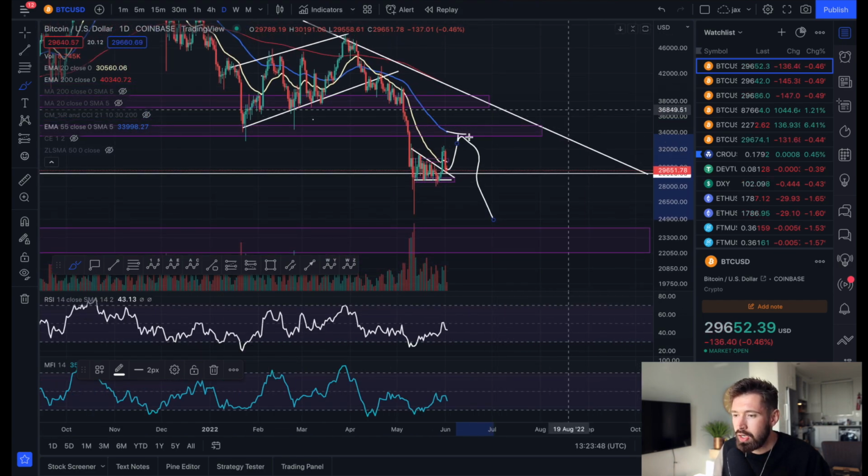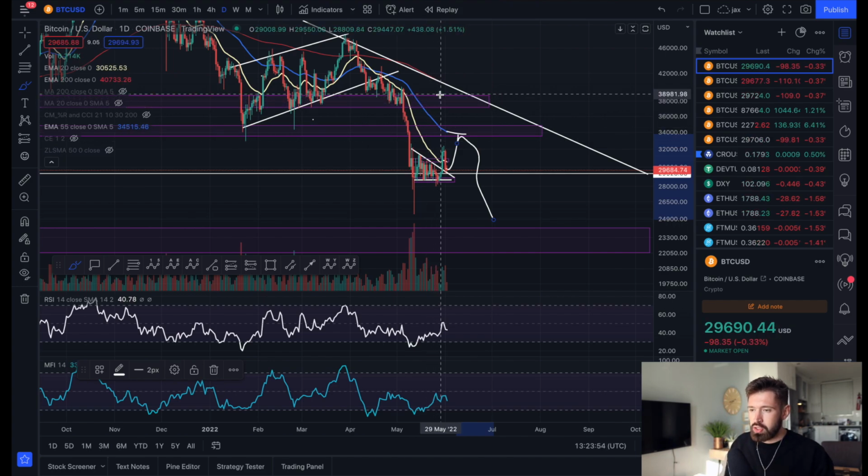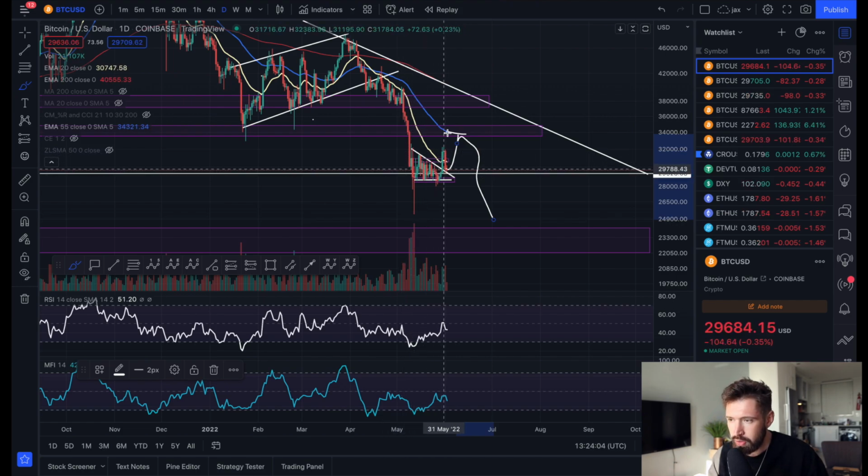Bitcoin would have to put in a lot of work to break these levels of resistance and push all the way up to that 37 to 38K level. If Bitcoin were to push up to those levels of resistance, then I do think the Bitcoin bottom may be in here. But personally, I think this is just a bit of a relief bounce before seeing that final wave 5 down to 22 to 24K.